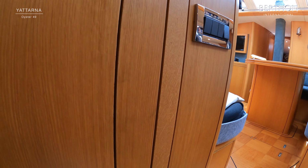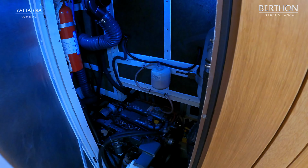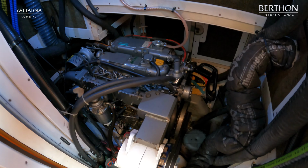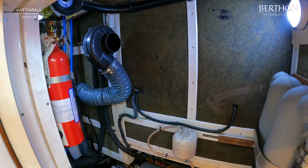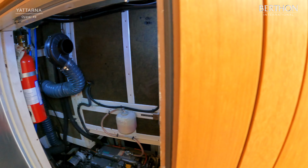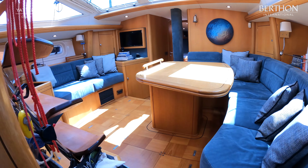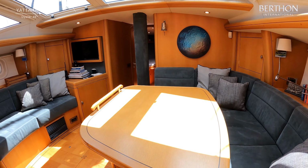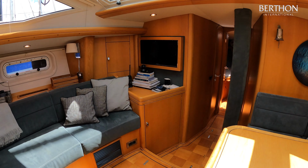We'll have a little look into the engine room now. There's a Yanmar 4JH3, which is in really good condition. It's had a lot of work done on it to keep it looking good and working well. Engine room ventilation and an automatic fire extinguisher. The generator, which I spoke about before, is Northern Lights. It was zero hours, so it had a major overhaul, so much so that they could reset the clock. So it's now only got 150 hours on it.